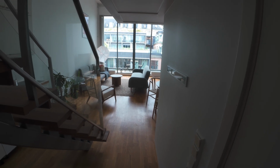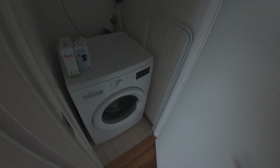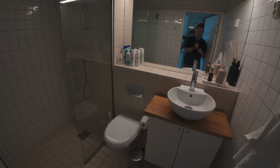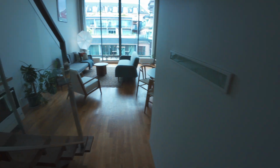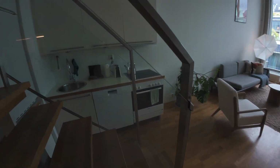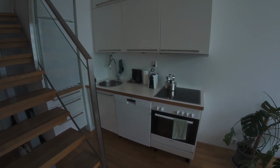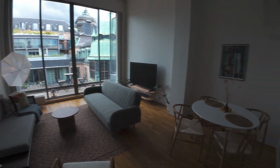Okay, so let's have a quick tour of the house. Ooh, this looks nice. On the right, there's a washing machine. Excellent. We need to do laundry. On the left, nice kitchen, nice toilet. Okay, that's how you know I've been up since 4 o'clock. It's a duplex, so let's see what's up there later. And it opens up to a very nice living area.